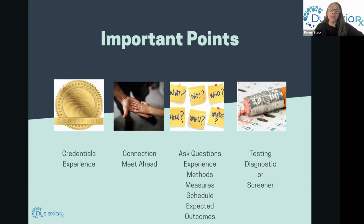And what is their degree in? Do they have a degree in something that teaches them how to administer assessments for diagnosing? This would be a neuropsychologist, clinical psychologist. A reading specialist may not have the coinciding doctorate degree to go along with administering some of these standardized assessments that require that level of education.